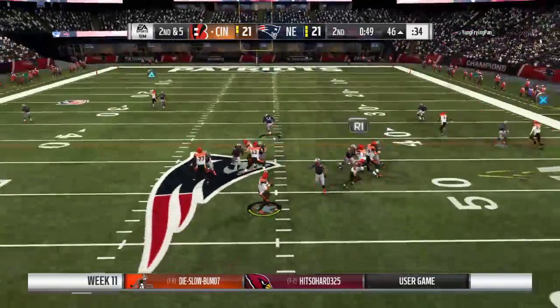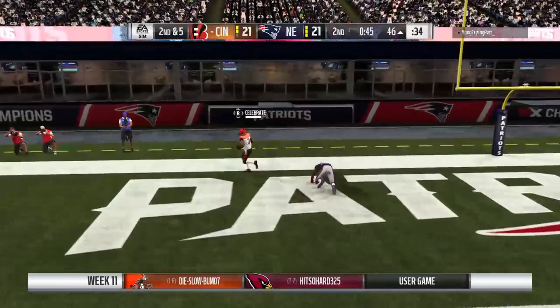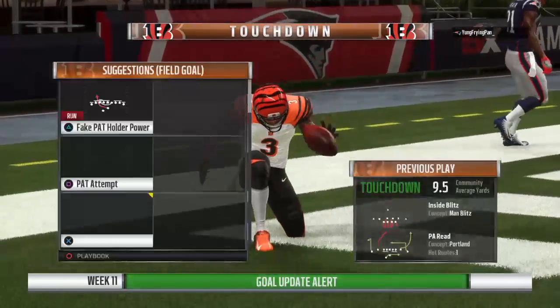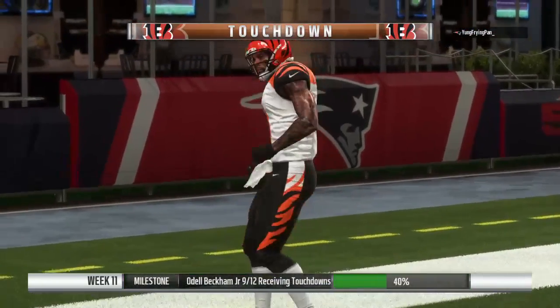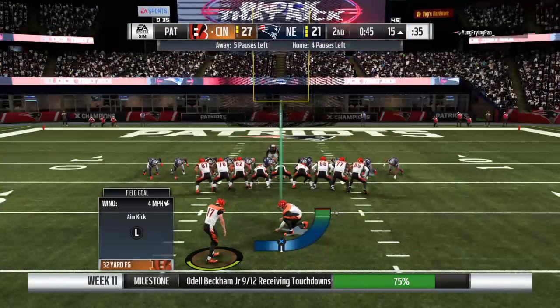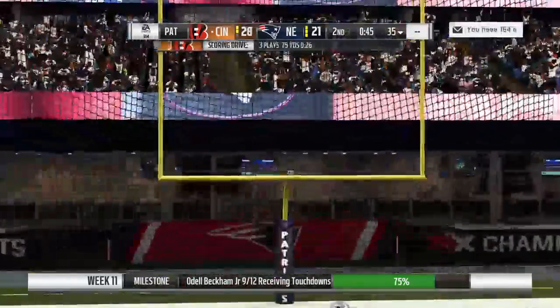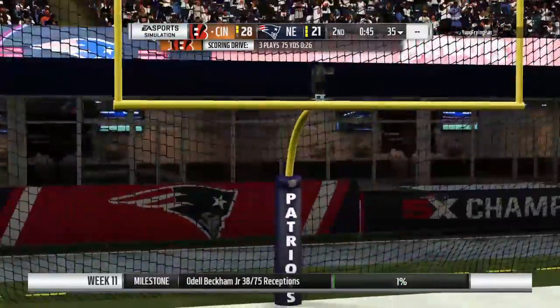They fake the give. Newton, he's going to loft one deep left side here. And he's got it. Touchdown, Bengals. Odell Beckham, his 9th touchdown of the season. And the Bengals have broken our tie as they take the lead. That touchdown gives them a touchdown lead before they attempt the extra point.